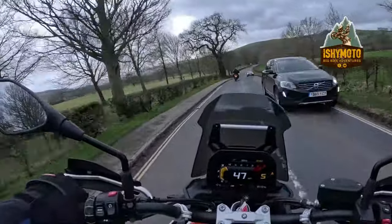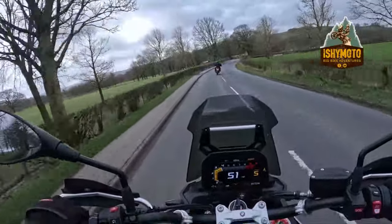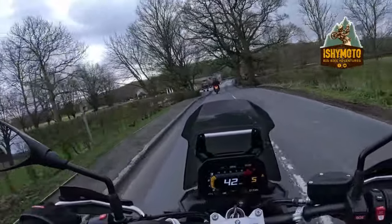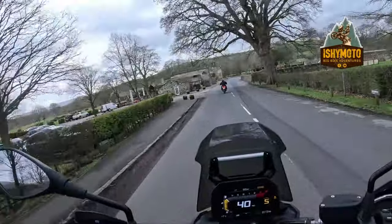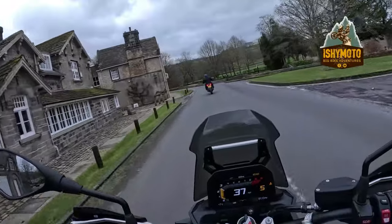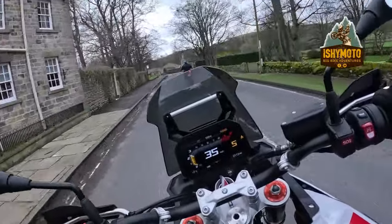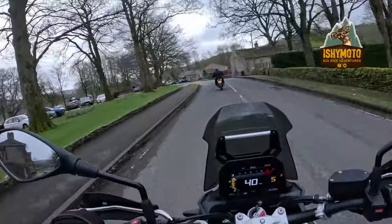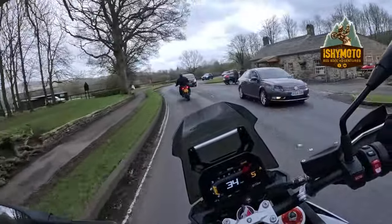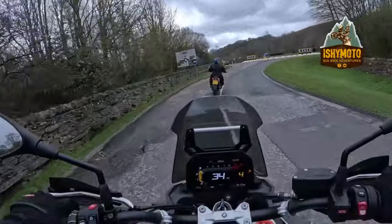One thing it's lacking is a decent bash plate. But I will measure the ground clearance when we get back. That's one thing that looks a little low, the ground clearance compared to the T7s, the 890s. But you can't have everything, because this feels so much more manageable for someone who's vertically challenged. And it is a lot of fun.